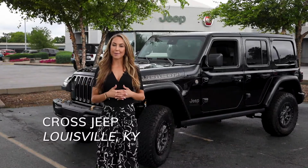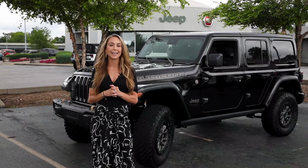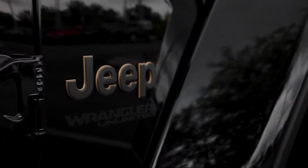I'm Jenna Ahern and I'm at Cross Jeep in Louisville, Kentucky, and today we're going through the 2021 Wrangler Rubicon 392. Let's take a look. If you are an adrenaline junkie, the 392 is a serious rush.